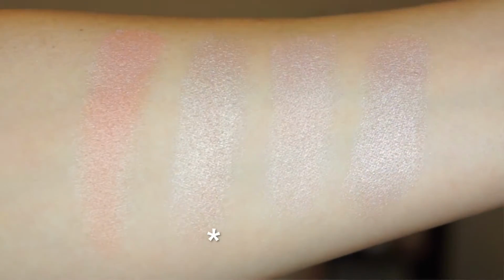Hey! Diesel! I have 4 MAC highlighters, okay? 4. I want more, but I'm usually asleep when they release the limited edition ones and they sell out within minutes, so the odds of me getting them are usually pretty low. The first one I have is a classic Soft and Gentle. It is a beautiful universal highlight shade, and you can't go wrong with Soft and Gentle.